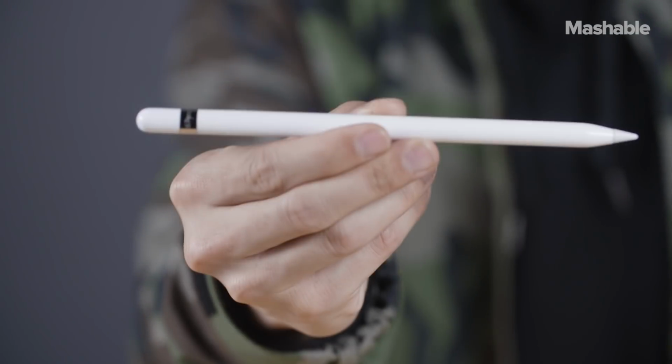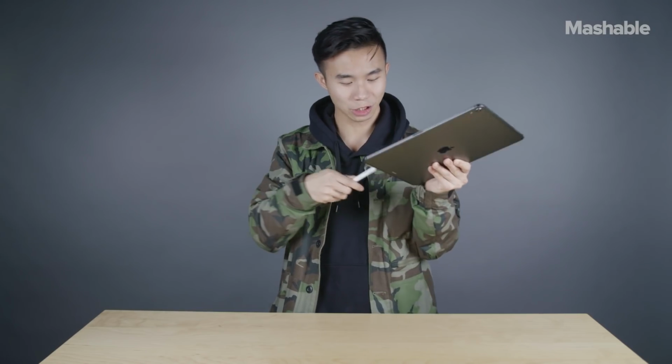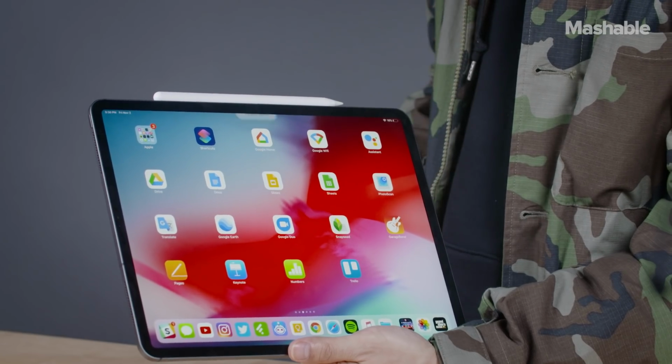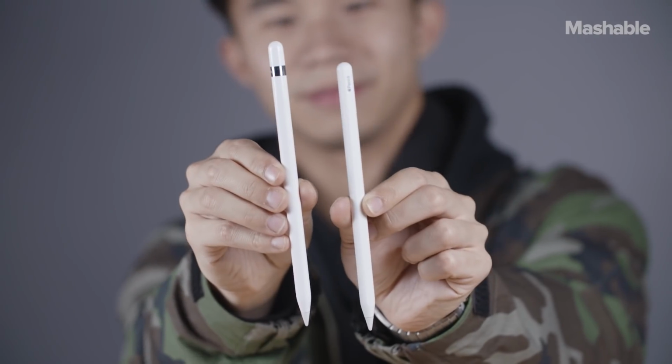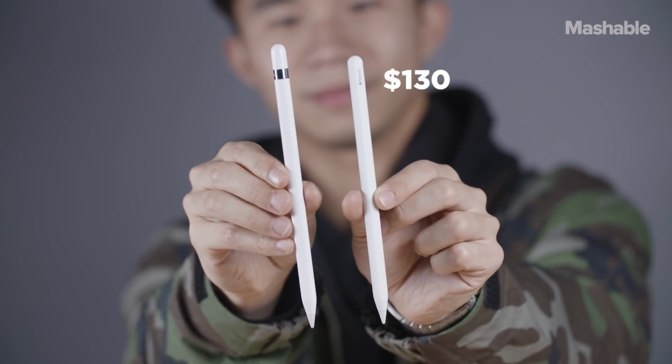Now, about the iPad Pro's accessories. The new Apple Pencil is so much better than the old one. For one, you no longer charge it by jamming it into the charging port. Just clip it to the iPad Pro to connect and charge. And 2, it clips to the tablet. No more losing it. The downside is, it's more expensive than the old one, at $130 versus $100. The old Apple Pencil also doesn't work with the new iPad Pros.